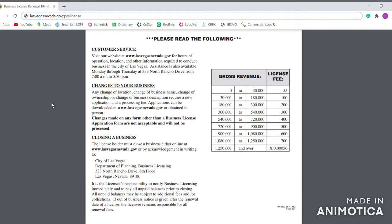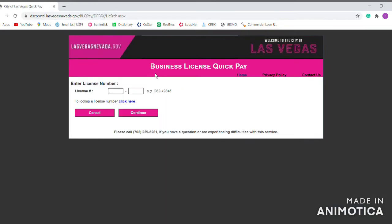Once you figured out your last 6 months gross revenue, then you should go to lasvegasnevada.gov/paylicense. Hit the enter. Business license quick pay page will show up.